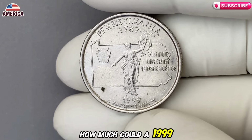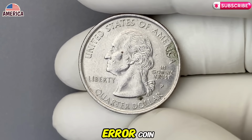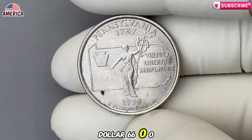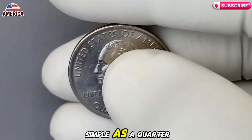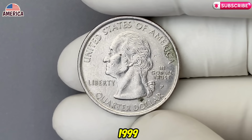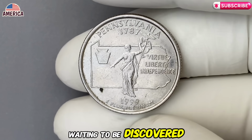So, how much could a 1999 Pennsylvania quarter be worth? If you happen to have one in uncirculated condition, or even better, a rare error coin, you could be holding a coin worth as much as $66,000. Yes, you heard that right, $66,000 for a single coin. It's incredible to think that something as simple as a quarter could hold so much value, but that's the world of rare coin collecting for you. So, if you've got any 1999 Pennsylvania quarters in your collection, now is the time to take a closer look. You might just have a hidden treasure waiting to be discovered.